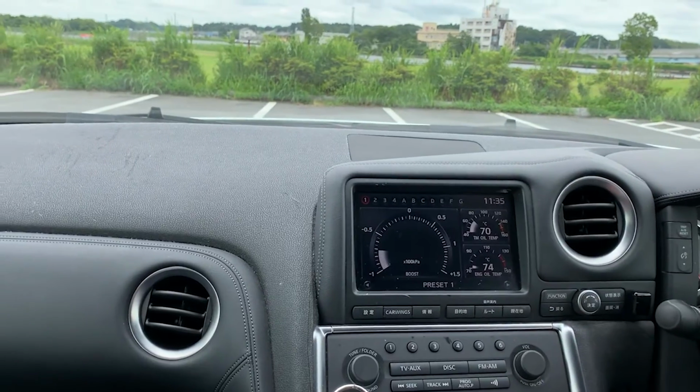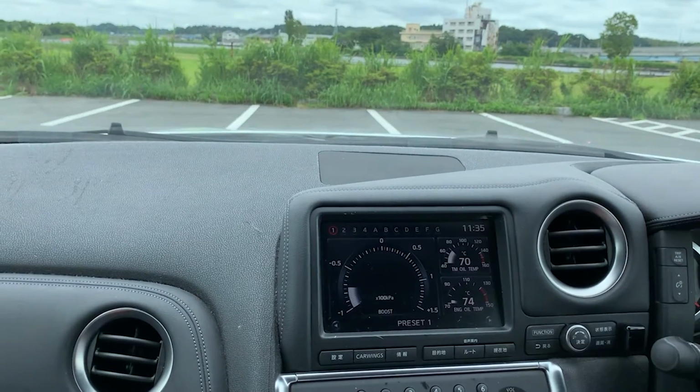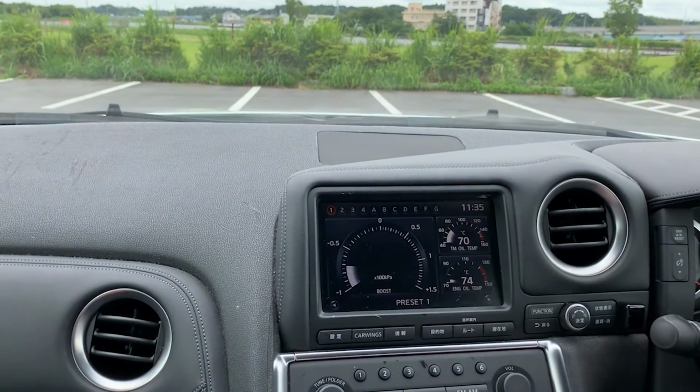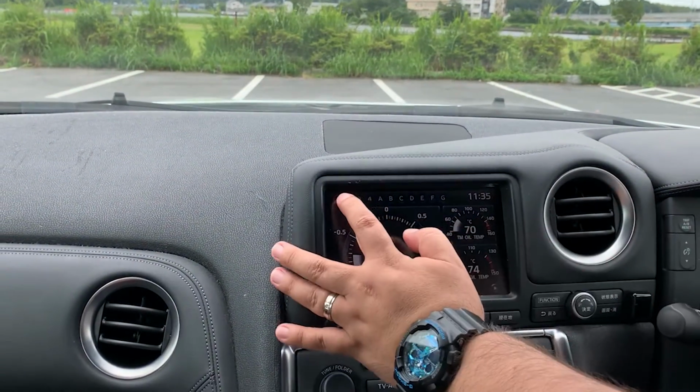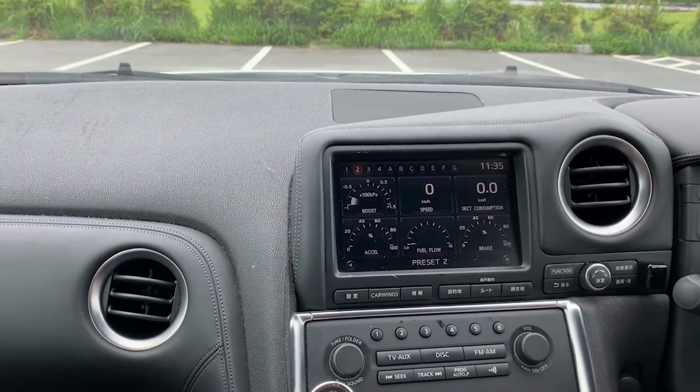Once we click that, you can see right there the boost, transmission oil temperature, engine oil temperature. So you got that, and there are other settings you can look at. Again, boost, speed, consumption.